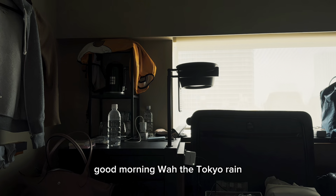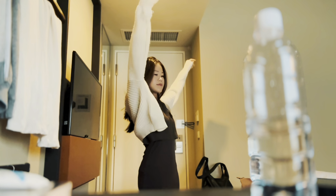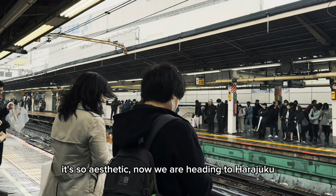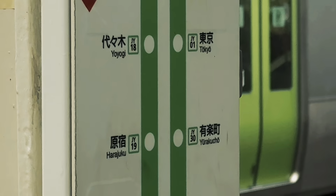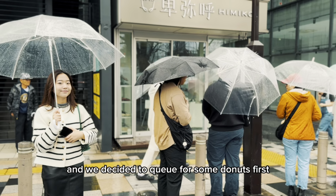Good morning. Wow, the Tokyo rain is a bit irritating because it's like those kind that takes long to stop. I really love the transparent umbrellas that the hotels let us use because, I mean, it's so aesthetic. Now we are heading to Harajuku. This is the Takeshita Street entrance and we decided to queue for some donuts first.